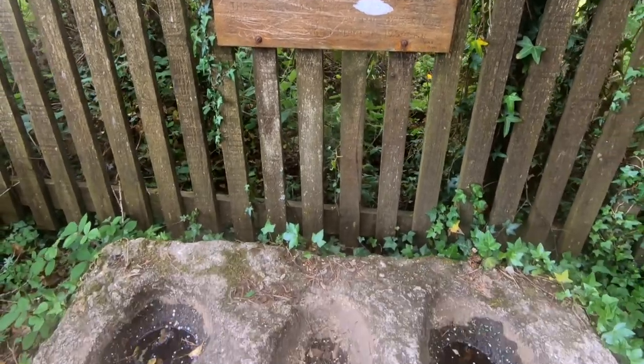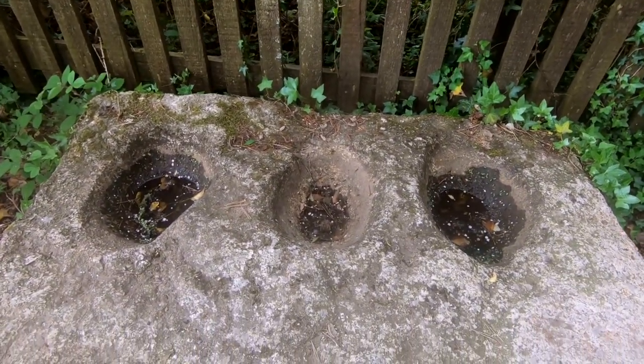This stone dates from 1600 and was used to crush tin ore.